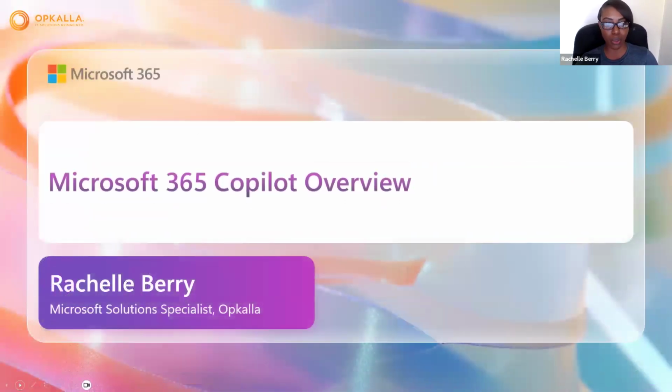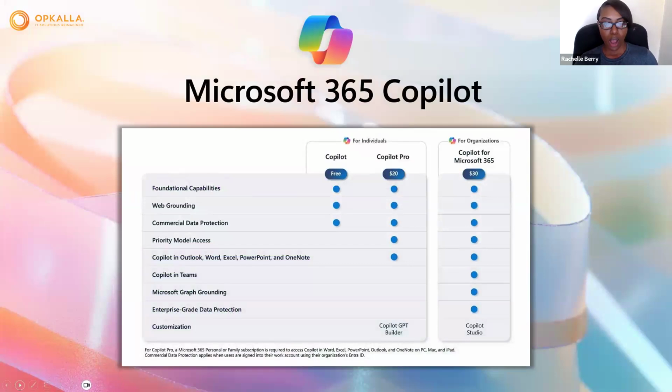All right, so let's kickstart with an overview of Microsoft 365 Copilot. Now, I first want to highlight that there are different Copilot SKUs. Copilot for Microsoft 365 is one SKU, and it's an AI productivity tool that combines large language models, or what we know as LLMs, as well as the content from Microsoft Graph, which is where all Microsoft data is stored, and it works together with the Microsoft 365 apps that we use on a day-to-day basis, like Word, Teams, Outlook, PowerPoint, and the list goes on.